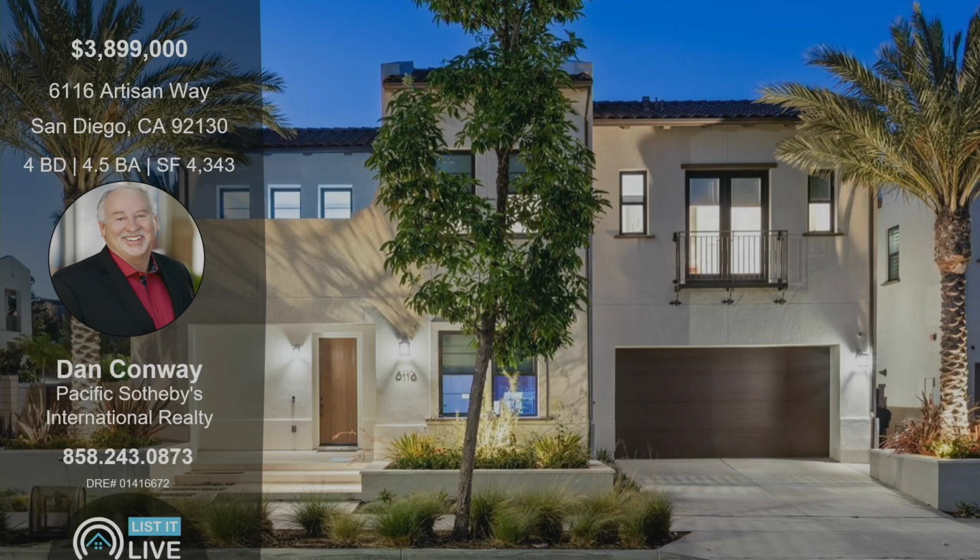Awesome. If you're looking for a beautiful estate in Carmel Valley, give Dan Conway a call. He'd be happy to show this one to you or something like it.